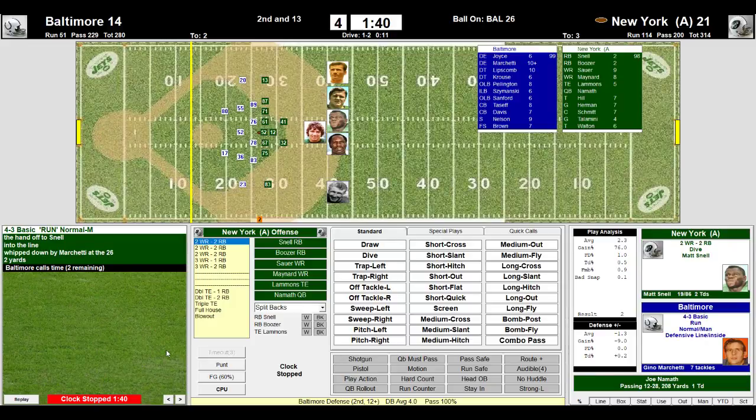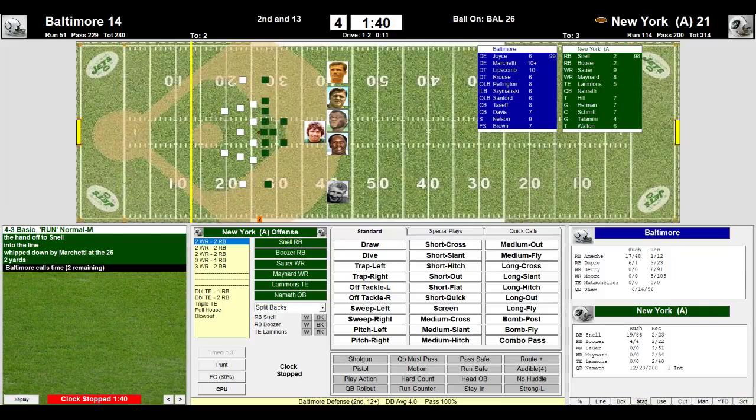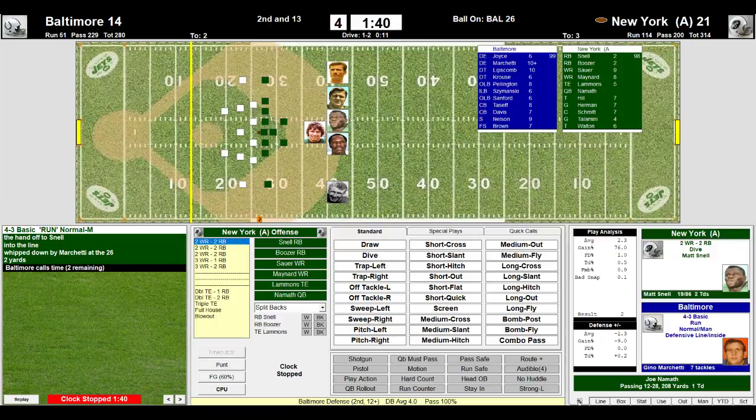Snell now 19 carries, 86 yards, 2 rushing touchdowns. He has 1 receiving touchdown. He has 2 receptions, 23 yards, as I stated. 1's a touchdown.